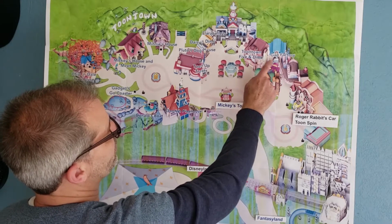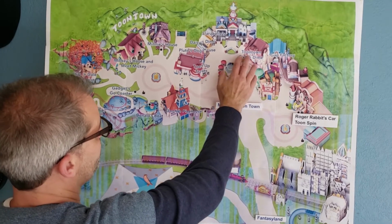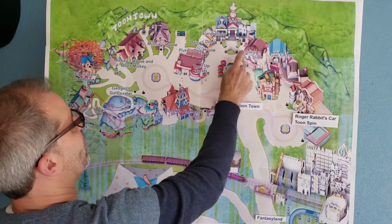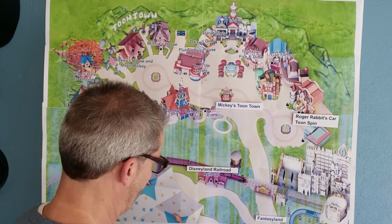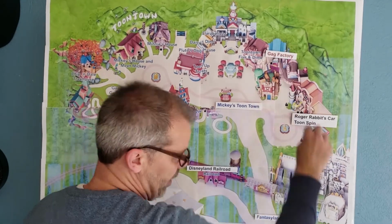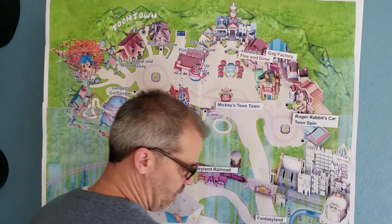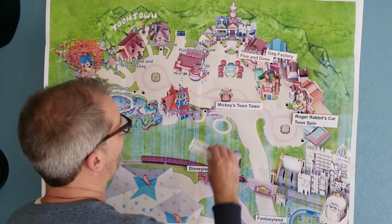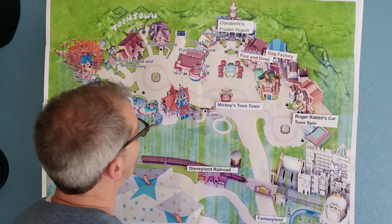So continuing up, there's another store here, the souvenir shop, the Toontown 5 and Dime. And then around this gazebo here, you can see that there are a bunch of food stalls. Let me go back and hit Gag Factory there, and 5 and Dime. That's the shopping district, I guess. And then up top here is Clarabelle's Frozen Yogurt. So that is a treat shop.